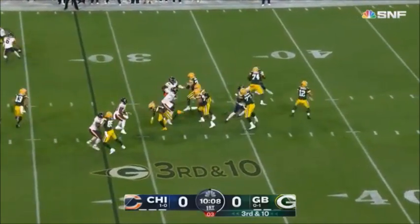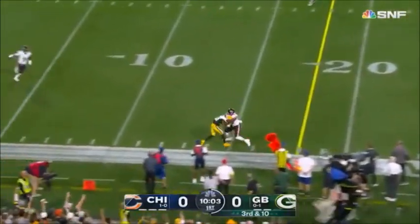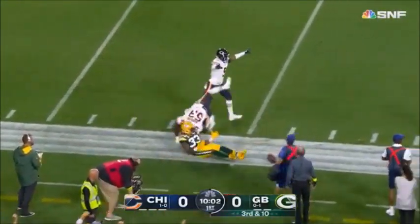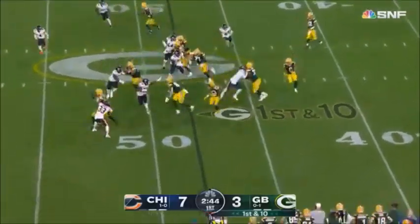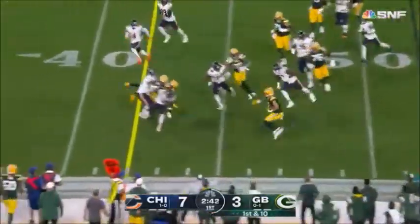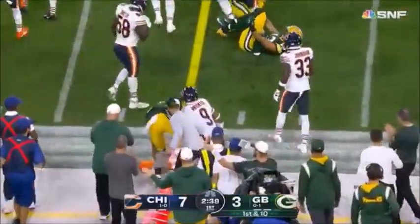Third and 10. Five in the pattern for Rodgers. Good pressure. He escapes and lofts it. What a catch by Jones. Second one looked like there was illegal contact. They took one. It's a little pitch pass to Christian Watson in his hands early. Watson hit hard on the sideline as he fights for the first down.